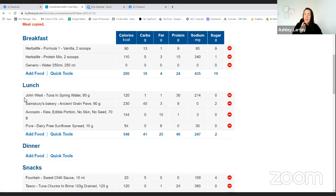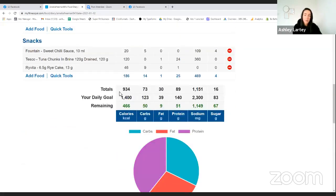On Thursday, I had tuna with wholemeal bread, an avocado, and some sunflower spread. Bam, there's my lunch. So there's my lunch, 548 calories, carbs, protein, and fats. And then you scroll down to the bottom and you can see what you've got left for the day.